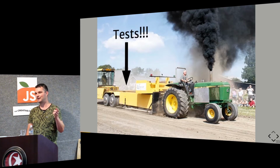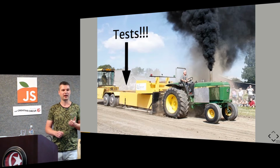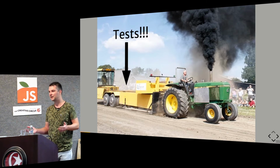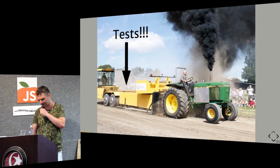But tests add a huge drag to any development process. The tests are something that you have to do, but you're not getting paid to do them, right? The customer never comes to you and says, hey, sign this contract, you will write 10,000 tests for me, right? That never happens. It's always overhead.